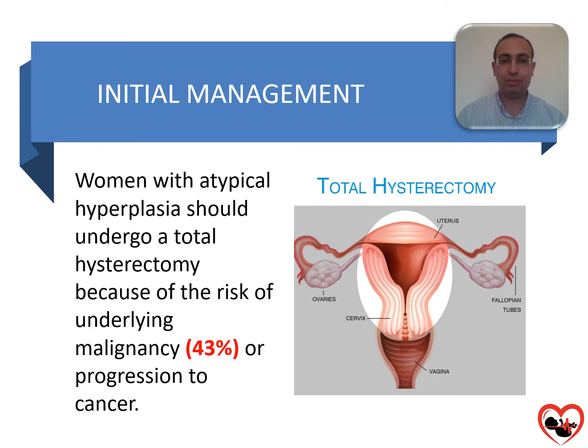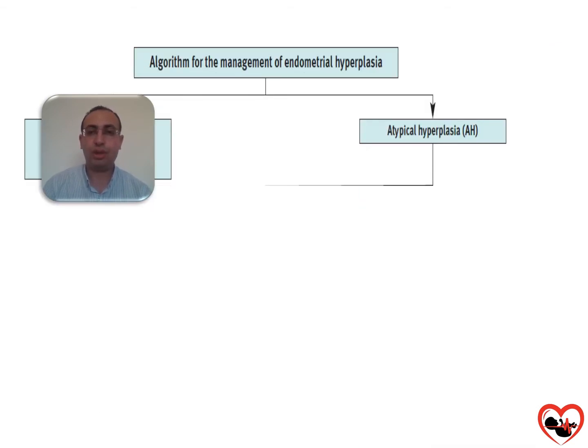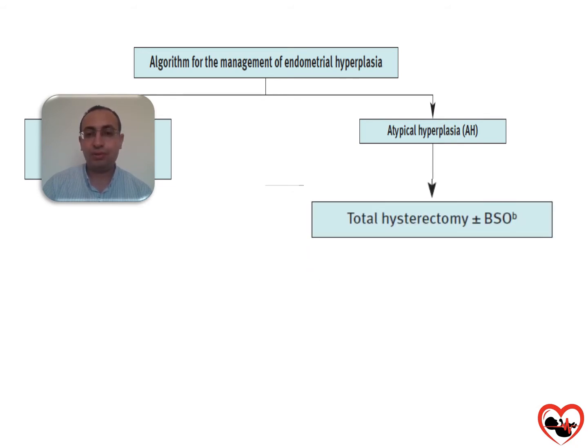Initial management. Women with atypical hyperplasia should undergo a total hysterectomy because of the risk of underlying malignancy of up to 43% or progression to cancer. Looking at the algorithm of the Green Top Guideline for management of atypical hyperplasia here, we see that the first step is total hysterectomy.